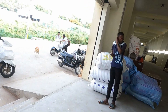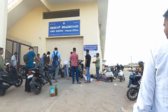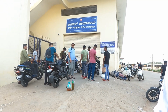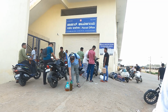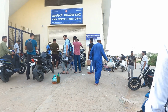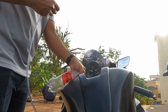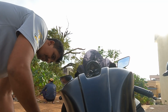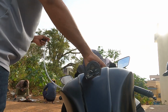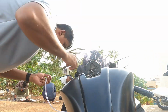So the railway officer asked me to go to the back side of the parcel office where there was this packing station. It was very crowded. There were around 4 or 5 folks packing the motorcycles, preparing them to get parceled. The first step in this packing procedure is to get all the petrol out of your vehicle. So I started getting it out into small bottles, using a small pipe that I found lying around. It was difficult for me, but eventually I managed to get it all out.